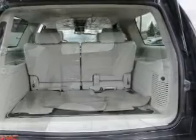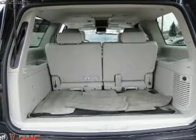And memory settings make for a more comfortable ride. Let us put you in the driver's seat today.